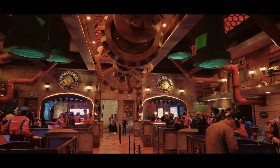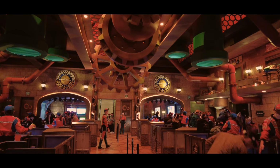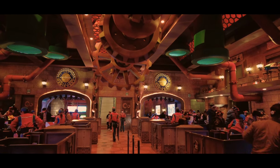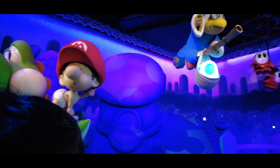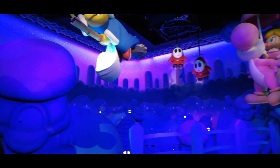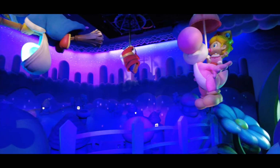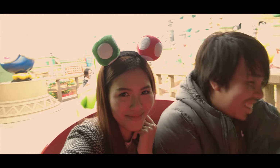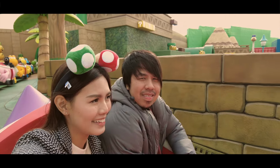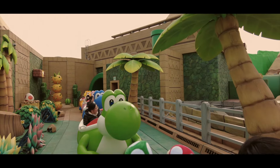No spoilers here. And finally, here we are at the pit stops. Next up, we rode Yoshi Adventure. It was a very fast 20-minute wait for us. At this point, we pretty much accomplished two rides in about 1 hour.